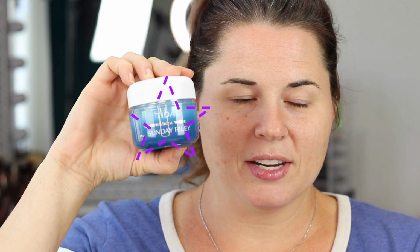So we've got here Sunday Riley's Brightening Enzyme Water Cream. I've been needing a moisturizer. I'm so excited that we've got this month because I was about to buy a moisturizer, and it wasn't gonna be one that was as nice as this one. I was kind of feeling a little cheapy. The only thing I will say is that I was planning on buying one that had SPF in it, but that's okay because I can just apply sunscreen separately. That's not a big deal to me.